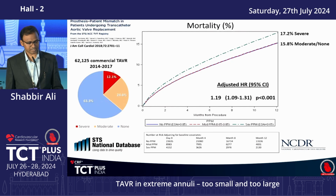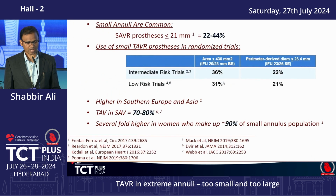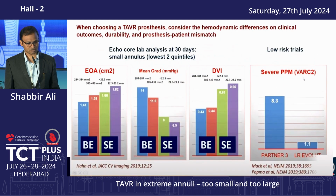This was data taken from the STS/ACC TVT registry, where more than 62,000 TAVRs were assessed. The incidence of severe PPM is 12%, and the 1-year mortality with severe PPM was 17.2%, which is significant compared with moderate PPM. The incidence of small annuli in surgical valves is 22 to 44%, whereas in TAVR it is 31 to 36% with balloon-expandable valves and 21 to 22% with self-expandable valves.